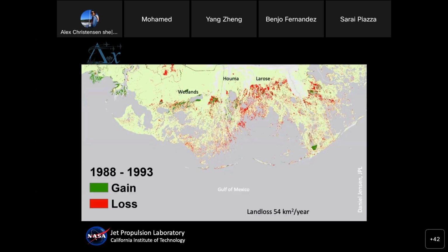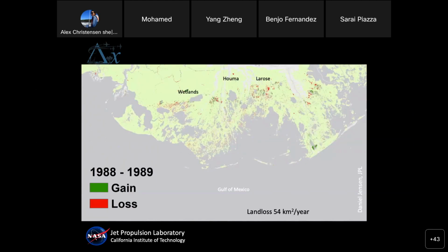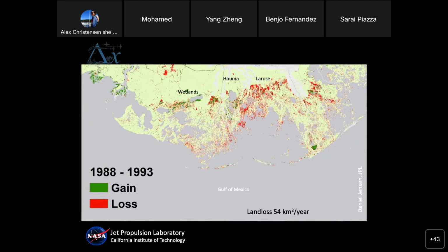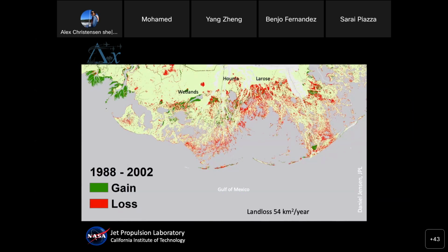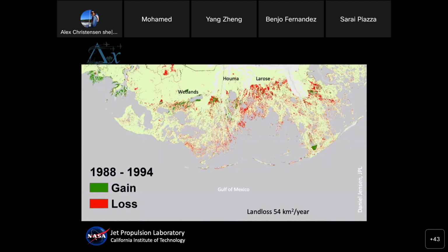If we look at the trends of land loss and gain since 1988 using Landsat data, we can see that there are large regions that are losing land at a rate of about 54 kilometers square per year. You can see on the eastern side in the Terrebonne region, most of the loss is found. If you look more on the western side in Atchafalaya Basin, we're actually gaining land.